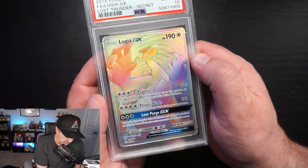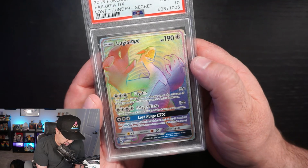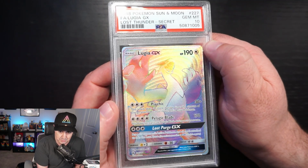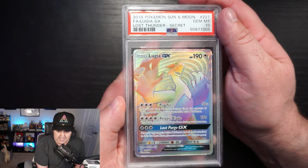Absolutely gorgeous card. I think the last one I saw went for like 800 or 900 bucks. This used to be 1100. Just the market's down. I think this is one that if you hang on to it will probably keep going up over time, but I'm happy to have it in my collection. So very awesome. My favorite card in this entire submission in a PSA 10. Absolutely gorgeous.